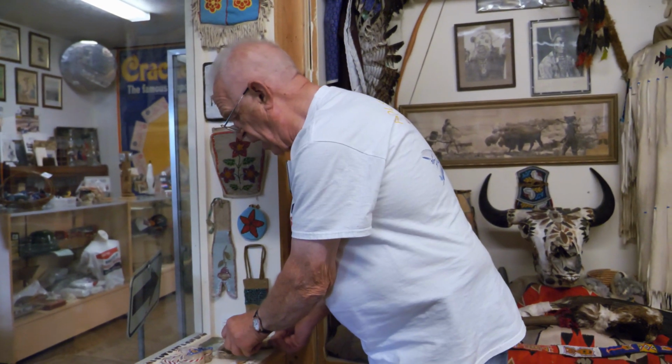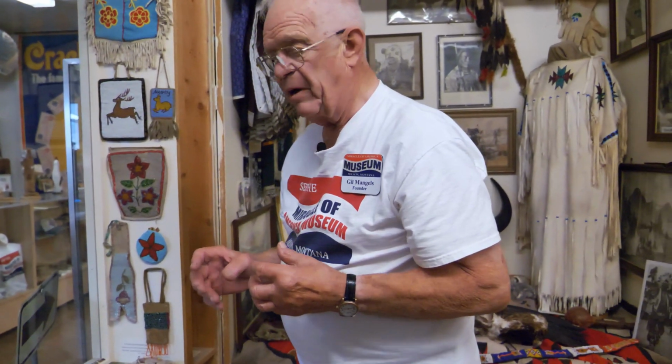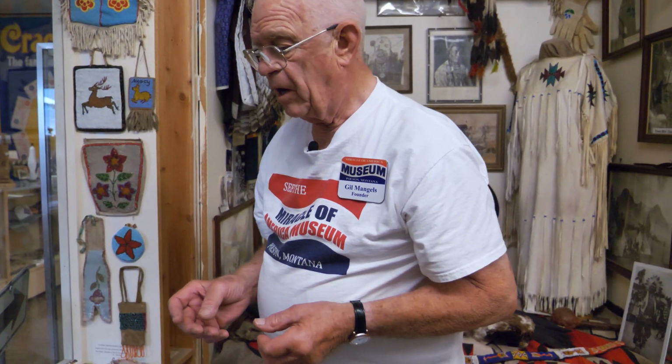And the tanning of the hides, they would use the brains out of an animal to tan the hides to make them soft. And one of our friends, a tribal member, she's since passed away, did a lot of beadwork, and she laughed. She says, we use the commodity eggs that the government gave us in that mix to tan the hide. So she thought that was pretty humorous.